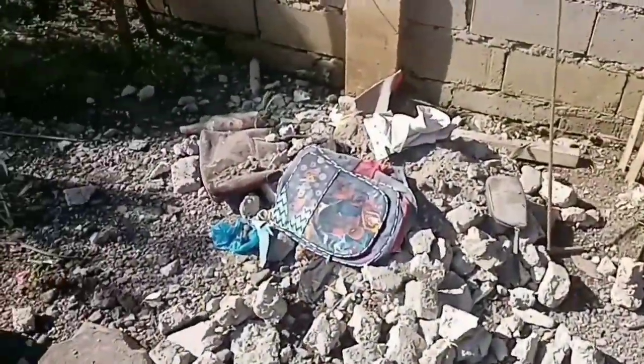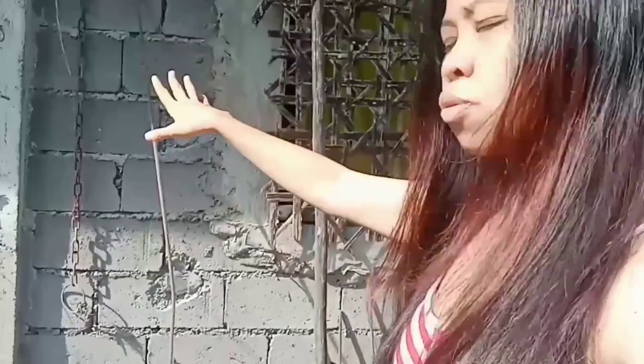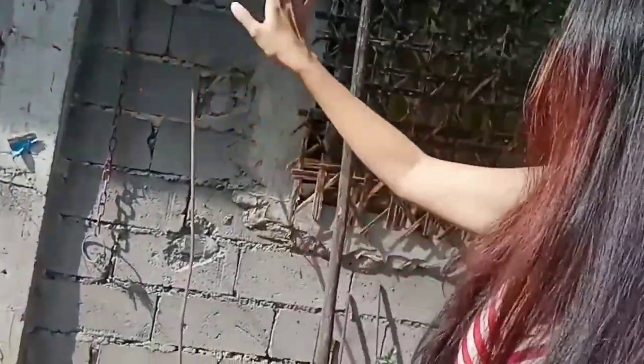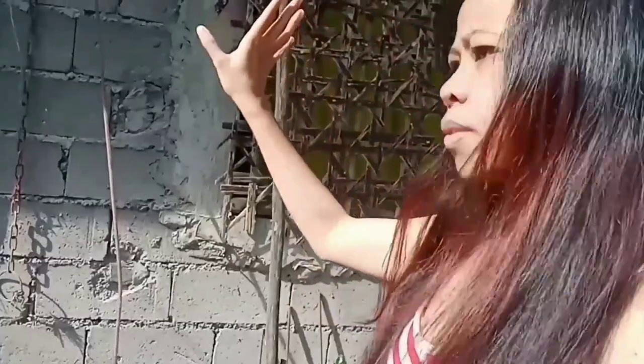Ta-da! So this one is from that wall right there, because they changed their mind. It's supposed to be a CR though, but they changed their mind. Room in there and room in here, and CR in between the two rooms. They make it like a small room here, and they decide that the CR is just outside. So I'll show you inside the house so you can see also.